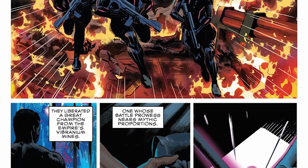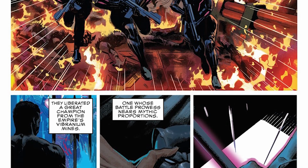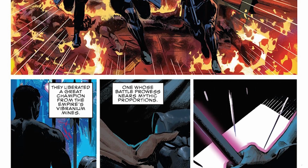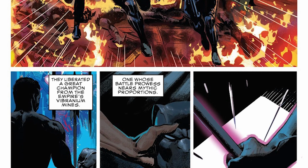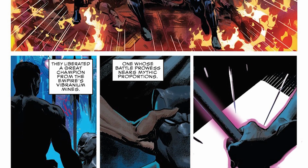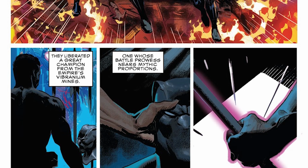Now, something that we've definitely learned about Vibranium is that it's very good at absorbing kinetic energy and sound, and it can enhance magical abilities. So we already know Dr. Doom on multiple occasions has tried to obtain Vibranium in order to enhance his magical abilities.